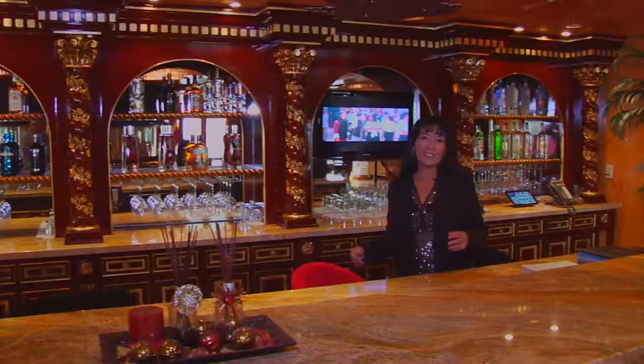This magnificent ballroom can comfortably accommodate more than 100 people. It has multiple television screens, surround sound system, karaoke system, and a full entertainment bar.